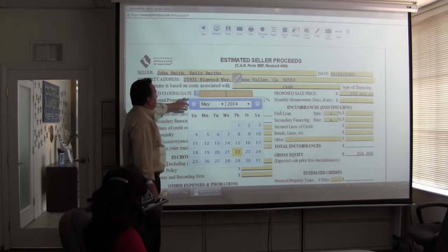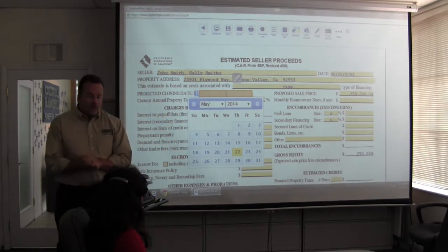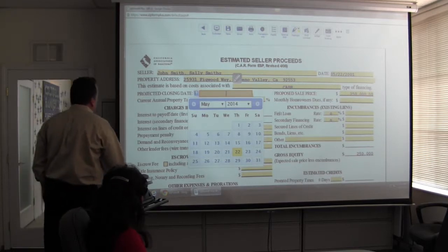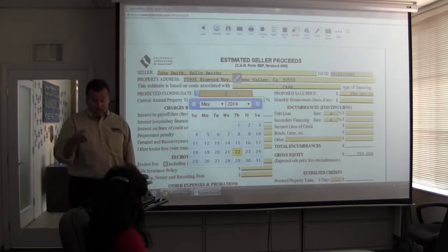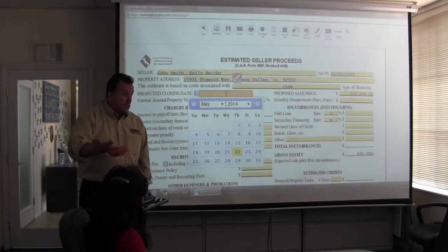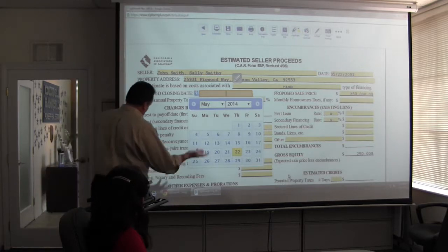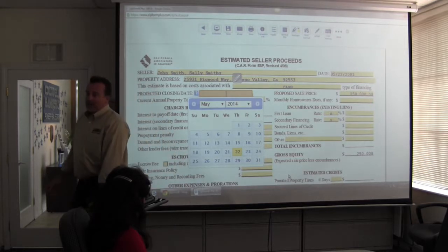Okay, projected closing date, very important. I don't want to rehash the contract class, but one of the things we discussed in the contract class was, let's not guess on when we're going to close escrow. Let's give it some thought. Let's just get a calendar in front of us right now. Let's pretend we're going into escrow today, and the buyer wants to do a 30 or a 45-day escrow.